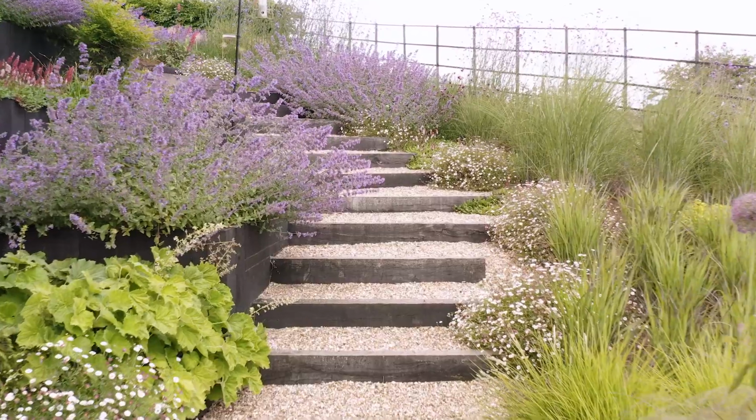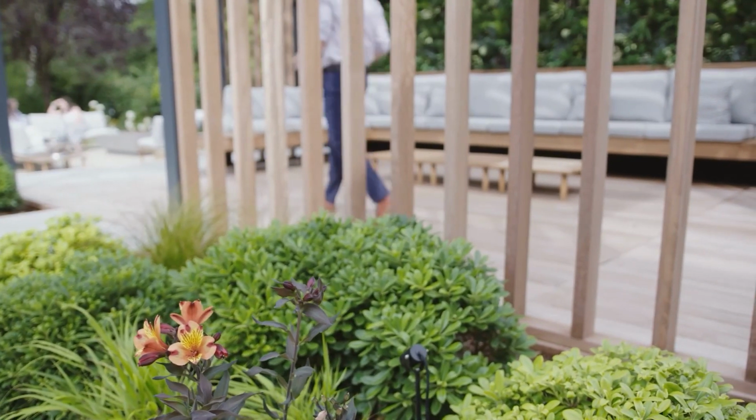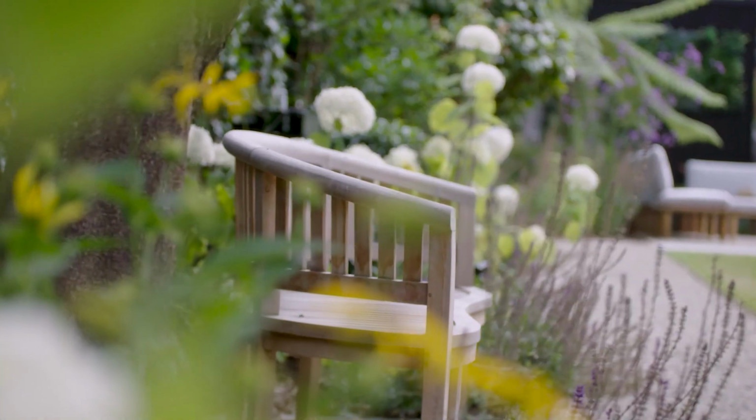Gardens are so much more than just flowers and lawn. It's about really trying to get people outside to enjoy the garden and trying to enhance those moments. It's all about creating moments and trying to enhance those moments so it maximises their pleasure.